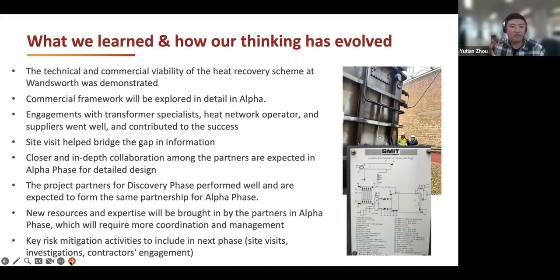In the alpha phase, we would move into the detailed design phase, where closer and in-depth collaboration is expected. We formed a really good team within Discovery, which we are going to continue for Alpha Phase as partners. We're also going to draw in new resources from the wider group, from the Vital Energi design team, and we expect UKPN's transformer specialists to have a little more involvement, because we also want to explore the possibility of using active heat removal, how we can increase transformer capacity and potentially expand the lifespan of those transformers. Next slide, please.